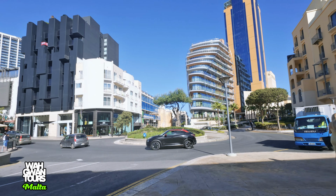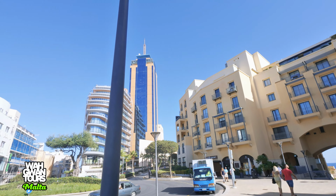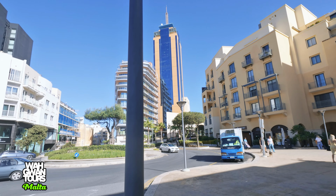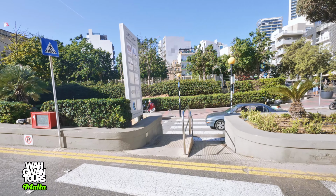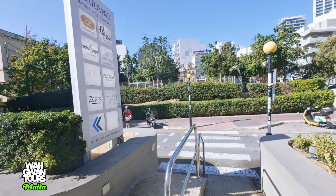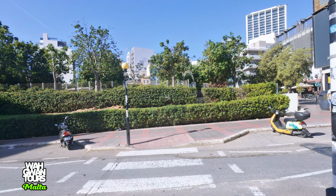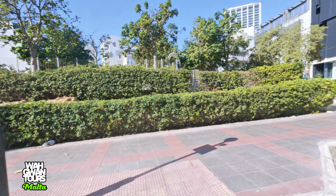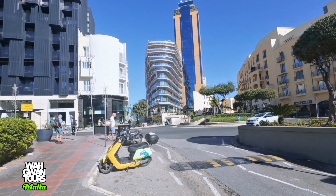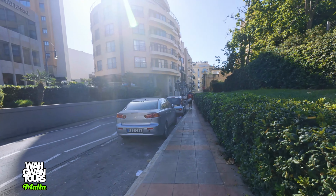And you've also got the Hilton down there as well. That's what that big tower is like. Yeah, so that's the Hilton. Really, really nice. Well, you get the drift. Never claim to be a professional, people. Right, so you've got some shopping stuff up there, and then we're heading down this way.